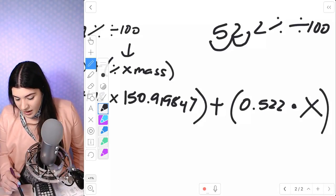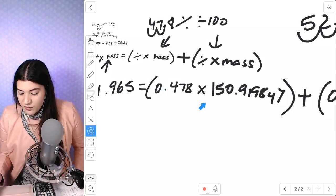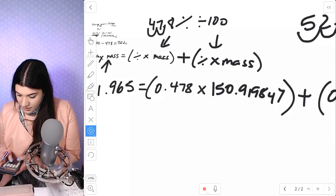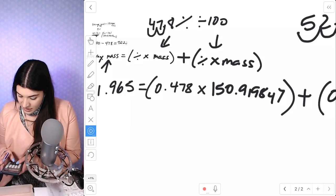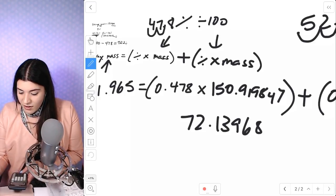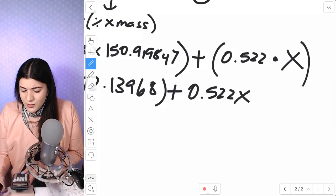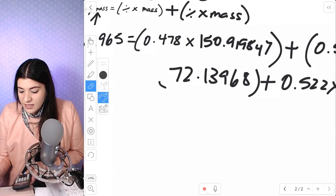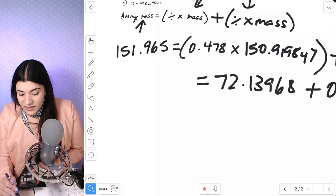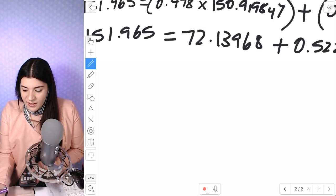Before doing anything else, I'm just going to multiply this first portion here. Then we're going to use algebra to solve for x. So there's 0.478 times 150.919847. That gives us 72.13968. And then I'll add this to 0.522x. That's what we're solving for. You could even drop the parentheses now, since you already did what was in parentheses. And then I'll set this equal to the average mass that they gave us initially.